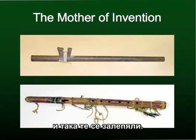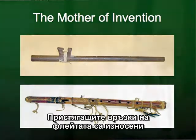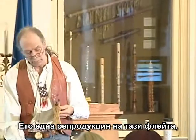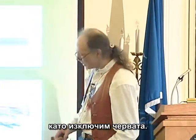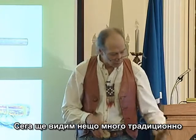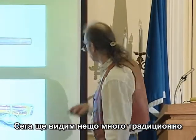And then you can see this flute. This was a really heavily played flute. They actually wore the binding off. This is a reproduction of that flute minus the entrails. It's interesting because one of the things that it does is very, very traditional, and we'll get to that in a second.